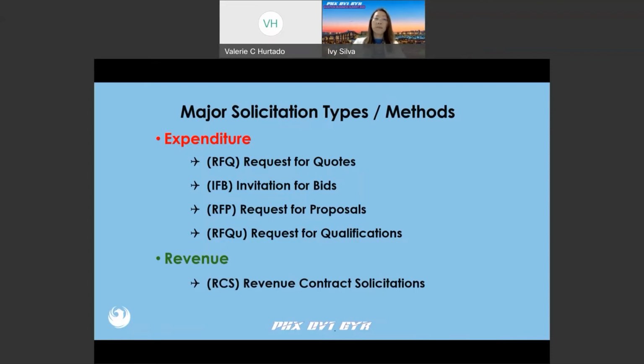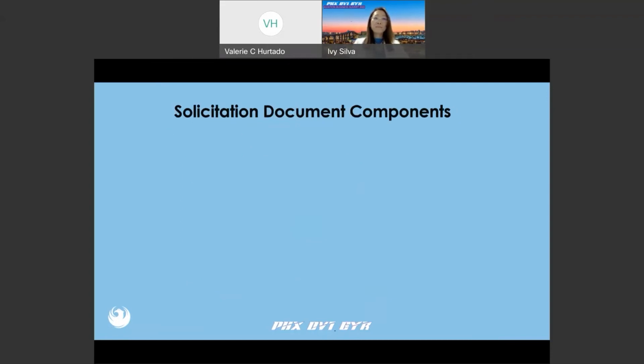In the next section, let's look at the solicitation methods that we use to derive the revenue or concession type of contract. We use what we call revenue contract solicitation, RCS. Typically, through this RCS process, we derive, as mentioned, the concession or revenue generating type of contracts.